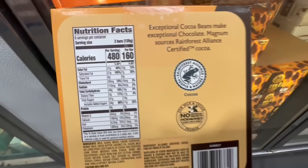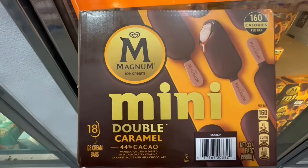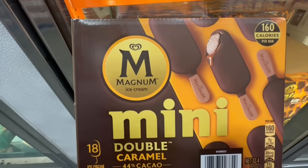But I do like that Costco brought out the mini version. I have tried the original size one. My brother likes them. But for me, it's just too much. They're definitely on the sweet side, but they do taste quite good.